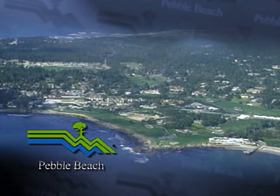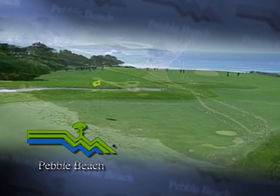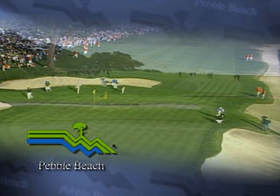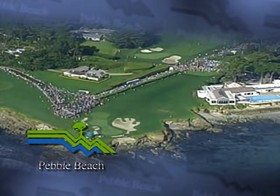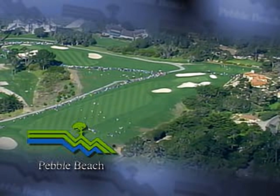Pebble Beach Golf Links, located on the beautiful Monterey Peninsula in Pebble Beach, California, has been a PGA Tour stop since 1947. This par 72, 6,799 yard course currently hosts the AT&T Pebble Beach National Pro-Am, an annual tournament that attracts pros and celebrities alike.